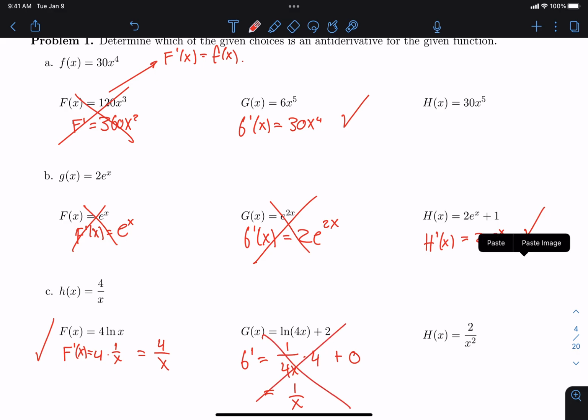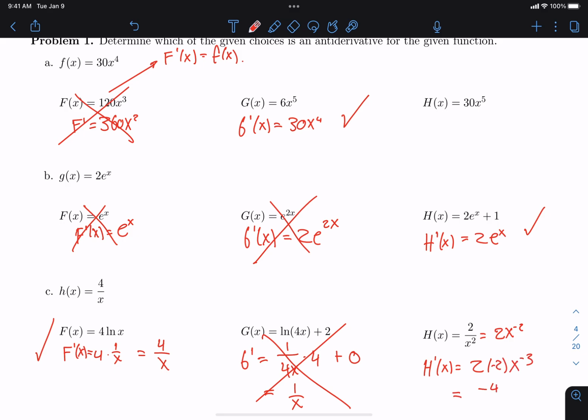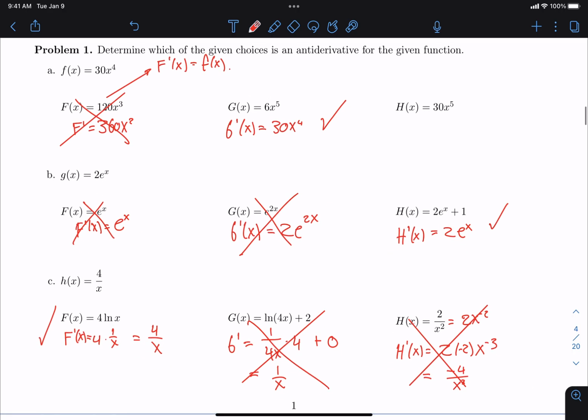And the last one I would do by using the power rule. 2x to the minus 2. If I do its derivative, I would get 2 times negative 2 times x to the negative 3, which would be negative 4 over x cubed, which is also not the function I'm looking for. Okay, so are these examples helping to clarify where we're going here? All right. Any questions so far?